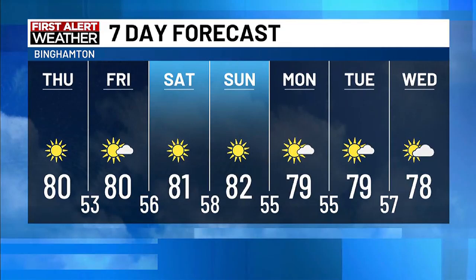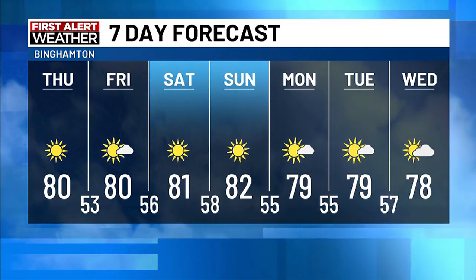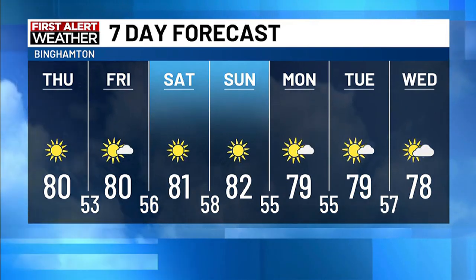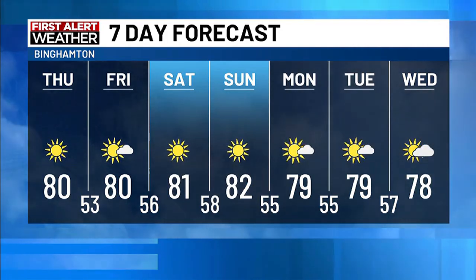And again, I mentioned, you might think I didn't do anything. I maybe bumped the numbers up a degree or two here or there, but notice tomorrow, upper 70s to around 80. We're going to do the same thing on Friday. Heading into the weekend, Saturday and Sunday, low 80s. I think we're going to stay right around that 80-degree mark all the way through early to mid next week.